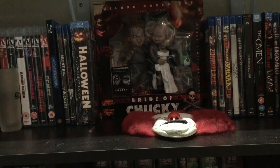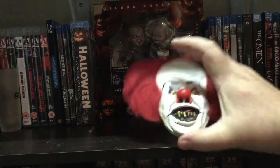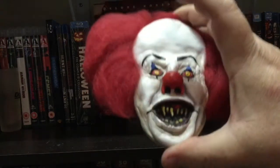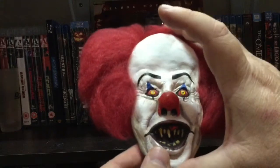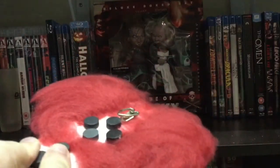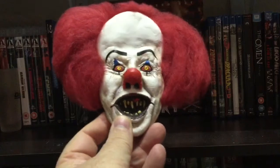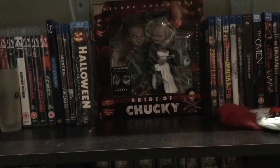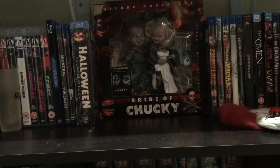First of all, a couple of collectibles. I haven't found a great place for this yet. I had it on this. This is, of course, the clown from It. Look at that. Beautiful, isn't it? That's three-dimensional. I have a magnet on the back, and I'm also able to hang it. So I'm going to hang it someplace. I'm going to rearrange my collection, so whenever I finally come up with where it's going to go, that's where it's going to go.